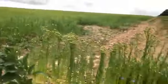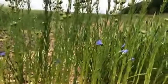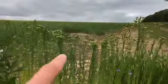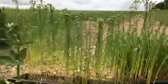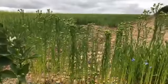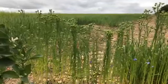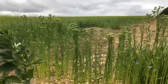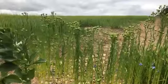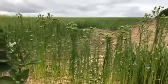Moving on to our third crop now, I wonder if you can guess what these are. These have got lovely blue flowers. They've just gone past flowering. They're just starting to form the seed head at the top there. And this is linseed. We've grown linseed for a few years on this farm. It's a fantastic crop. You may have heard of linseed oil, which is a fantastic oil that lots of people use for different purposes. But our linseed generally is exported to France for use in bread making. They use it a lot over there.